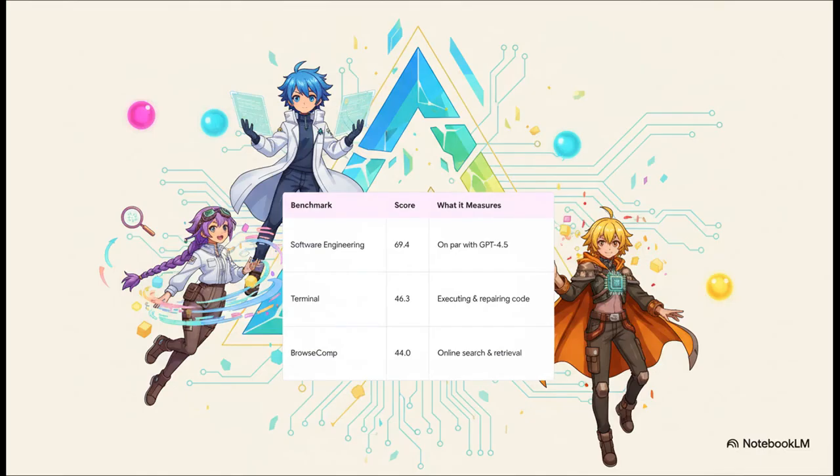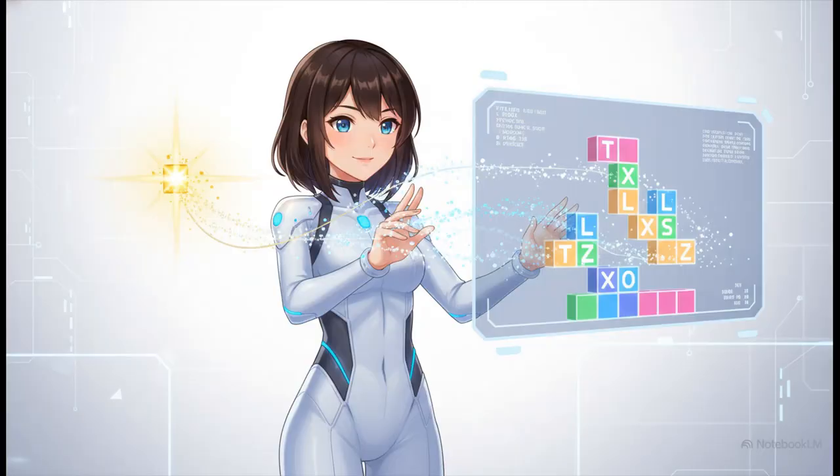And if we dig into the specifics, the numbers are seriously impressive. On the software engineering benchmark, it's scoring on par with heavyweights like GPT 4.5. Then you look at the terminal benchmark, which basically tests if it can execute and fix code in a real command line environment, and it pulls a really strong 46.3. And on BrowseComp, it shows this huge jump over other open models in its ability to actually search the web and pull back information. Pretty solid.